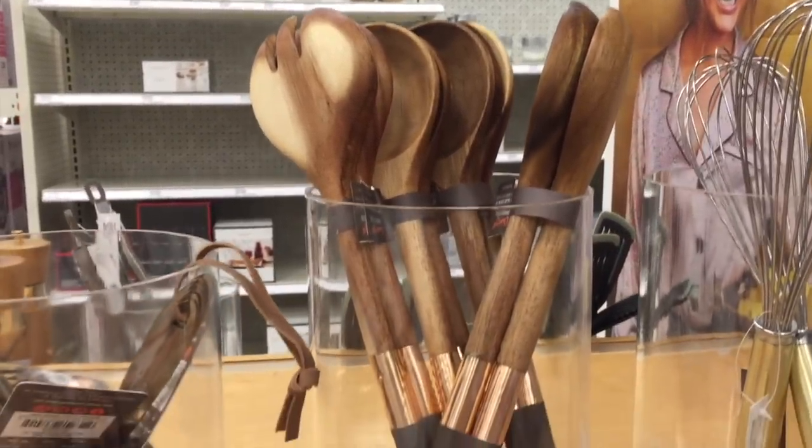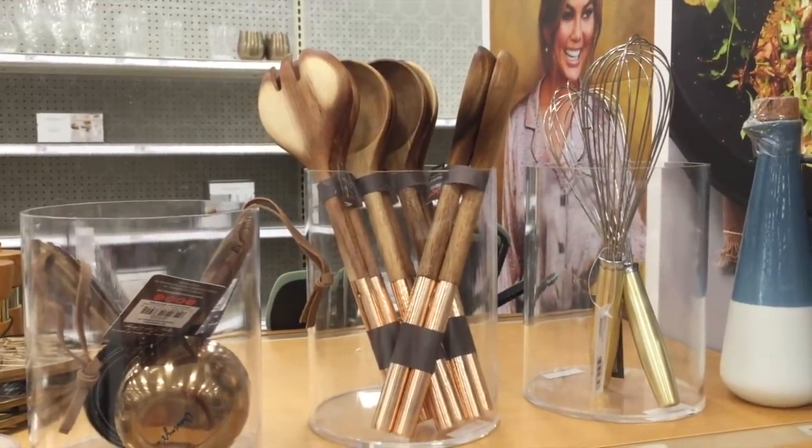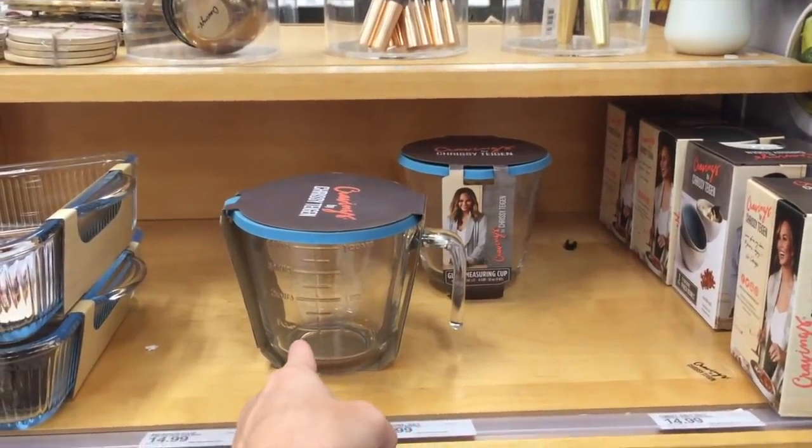Anyway, these wooden spoons. Also, I'm falling in love with them for no good reason. I'm being pulled toward them right now. I think I'm gonna get that, satisfy my itch.